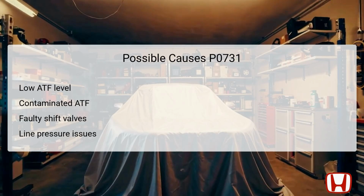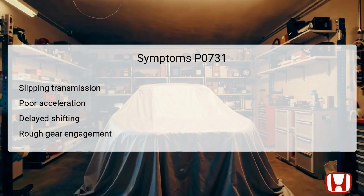Finally, issues related to line pressure can arise from a defective ATF pump or regulator valve. Problems in line pressure directly affect the transmission's ability to shift gears effectively, making this yet another critical aspect to inspect during troubleshooting. Drivers may encounter various symptoms when DTC P0731 is present.